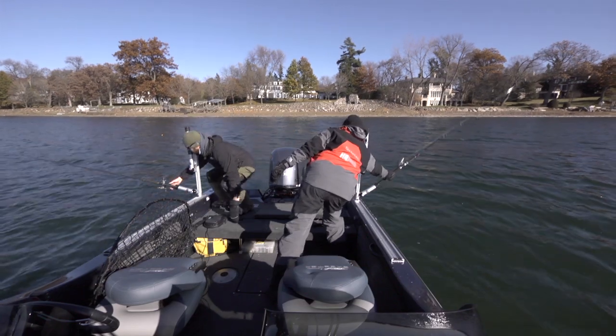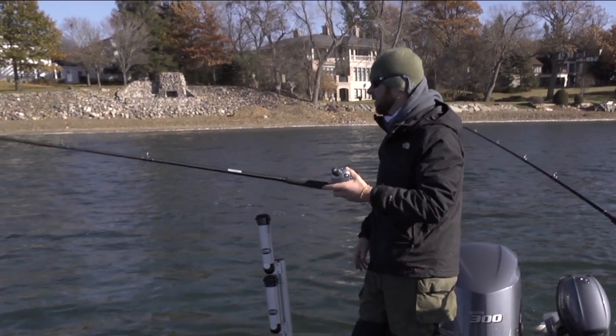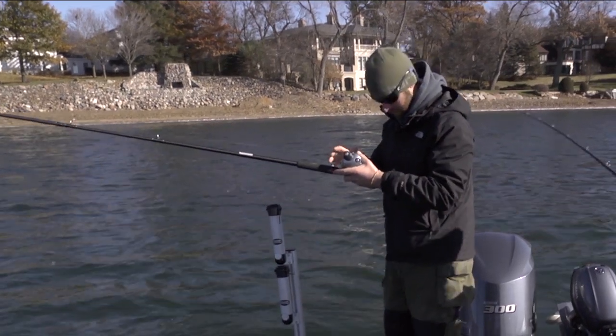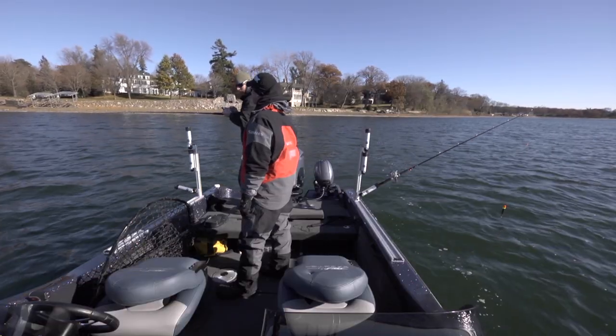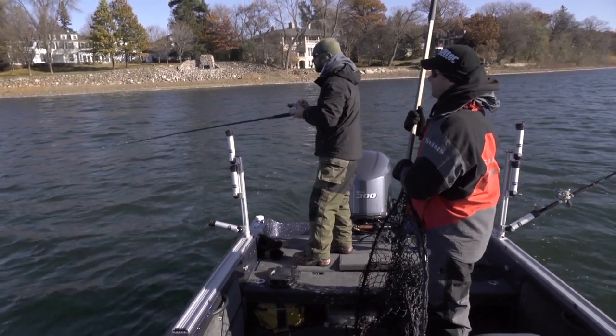Let me know if I can lend a hand in any way. All right. I knew if we got into this corner a little bit better, we'd see something. We can just kind of get a tell on where this thing's going, which way she's moving. Because you want to set the hook when the fish is going away, correct?